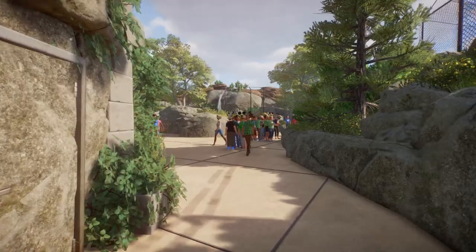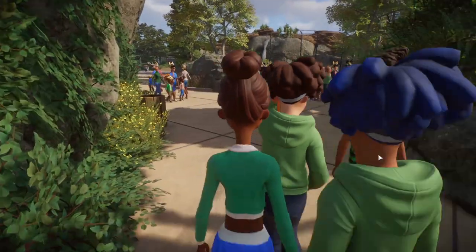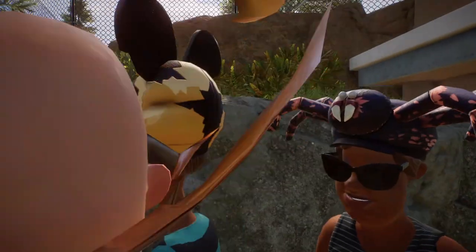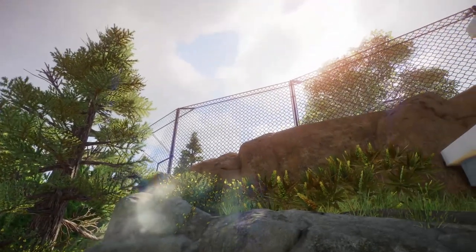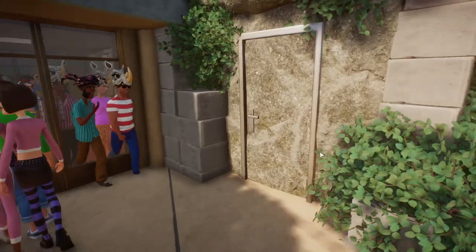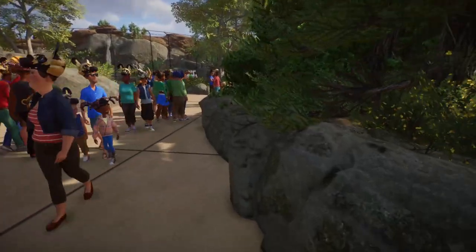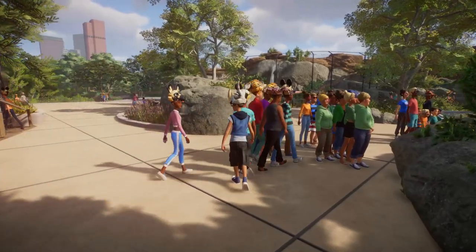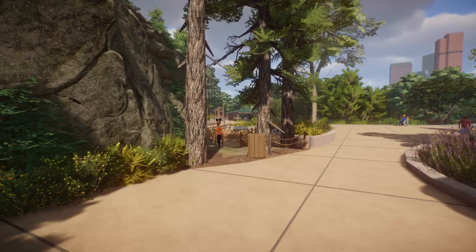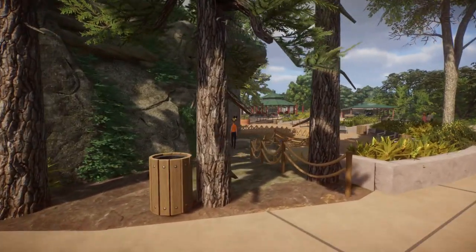And now we're coming out. So this would be the other side of Bear Mountain right here, right? Love that door. Yeah, it's got the texture on it. This would be the beaver entrance for the staff, next to Prairie. Okay, that makes sense. So they would use the old bear building underneath Bear Mountain to get access to the actual beaver habitat.